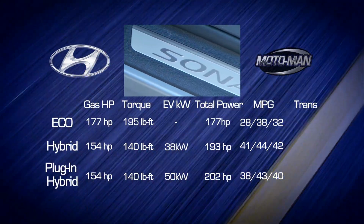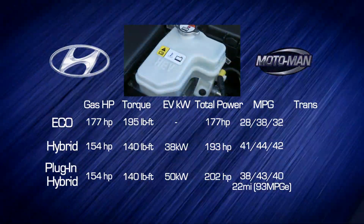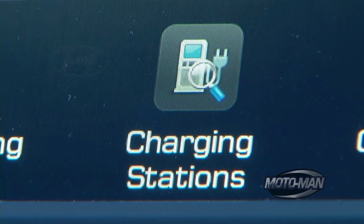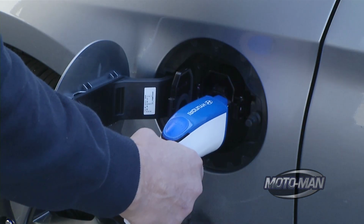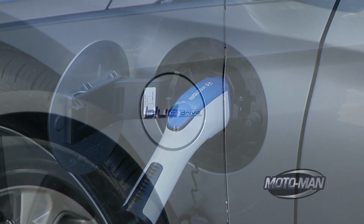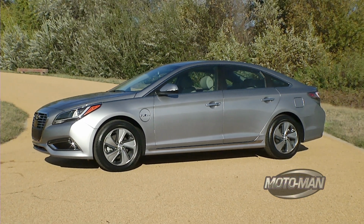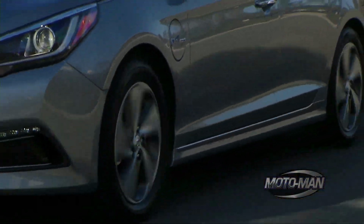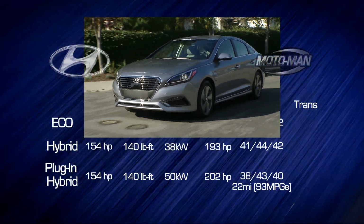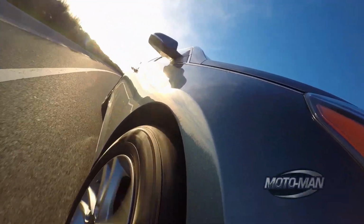But wait, there's more. It has an EV range of 22 miles, MPG equivalent of 93. Now, to get those 22 miles, charging time ranges between 2.5 and 5 hours, all depending on the level charger you're connected to. Last, but certainly not least, a bit of a surprise, and a good one at that. You know how most cars that focus on MPG don't have any gears? Well, all of these do. In the case of the hybrids, it's a 6-speed automatic. In the ECO, it's a 7-speed dual clutch.